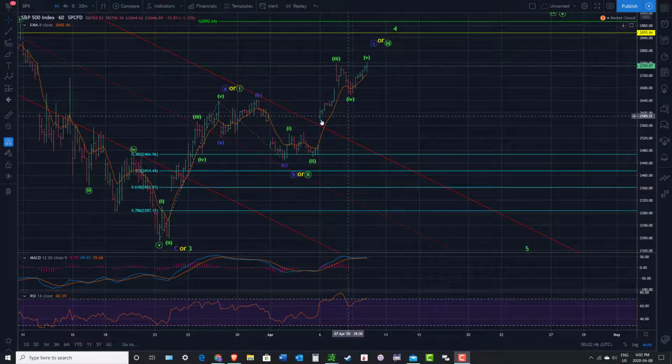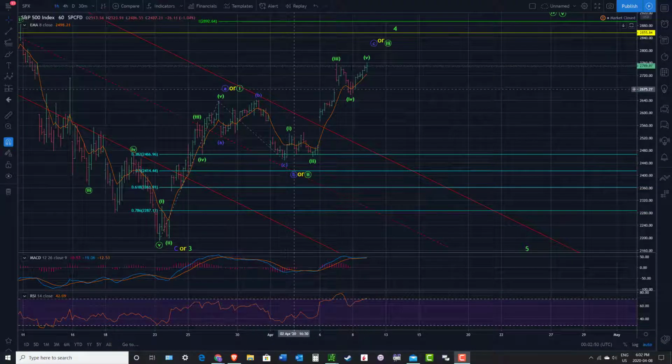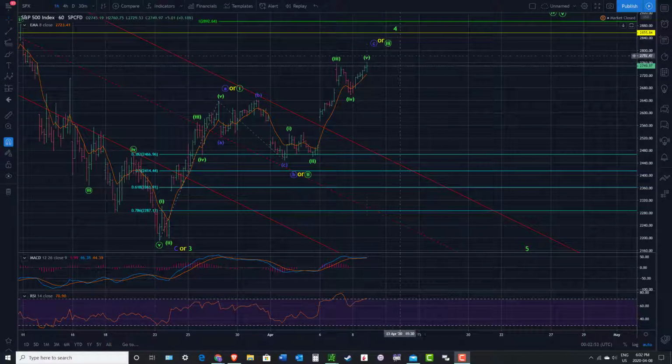Let's do an update on the major US indices. And looking at the 1 hour chart here on SPX, let's go through the current wave count.